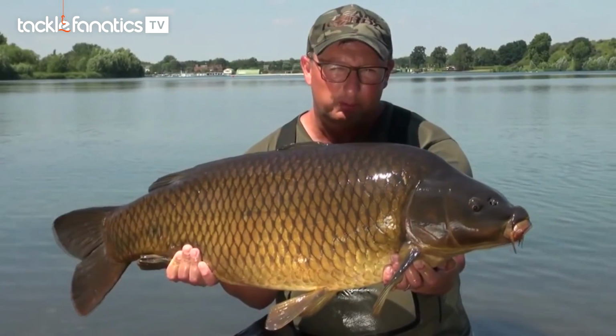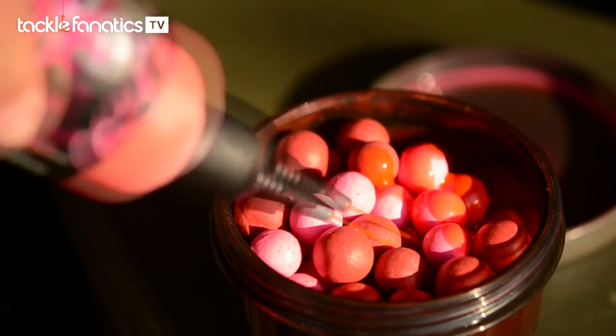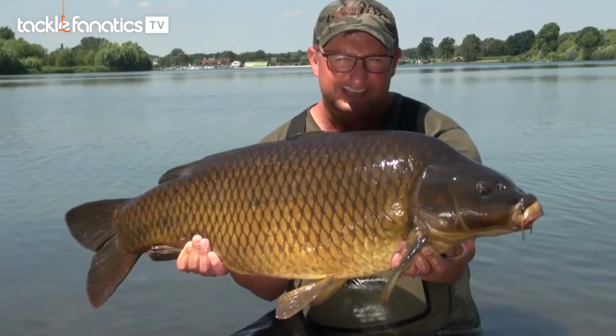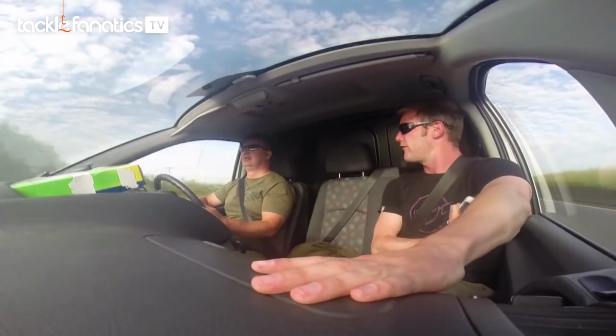And I think that, coupled with the small hook baits, covered in the squid goo, and the banoffee bottom baits, has been the difference. And can't wait to get back. We're going to have a regroup, rethink about it, and get back later on in the summer.